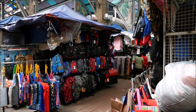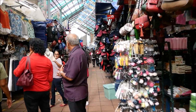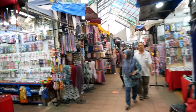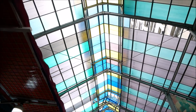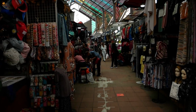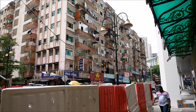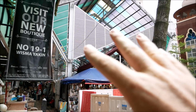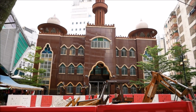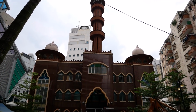Oh, it's actually a very narrow little market street. No cars or motorcycles could fit down here, I guess. And this first part of Jalan Masjid India actually has a roof over top, protection from the sun and the rain, I guess. And I think I've made it into the heart of Old Little India. Of course, there's a big construction site right in front of me where I came out of the walkway. And right across from the construction area is the center of this neighborhood, the Masjid India mosque, right there.